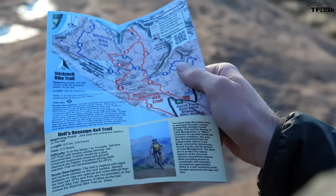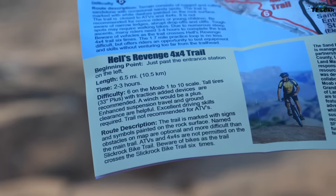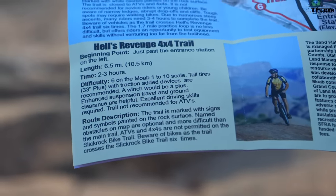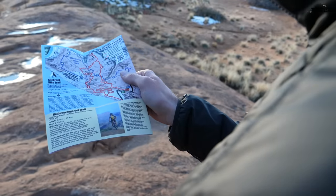So I got the official Sand Flats Recreation Area Hell's Revenge Trail description. They say it's a 6.5 mile trail, should take between 2 or 3 hours, or in the Samurai, 7 to 9 hours. And the difficulty is a 6 on the Moab 1 to 10 scale. Tall tires, 33 inch plus, with traction added devices are recommended. A winch should be a plus, enhanced suspension travel and ground clearance are helpful. Excellent driving skills required, trail not recommended for ATVs. Yeah, I don't think we need a lot of these recommendations. Well, at least the Land Rover does.